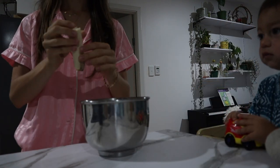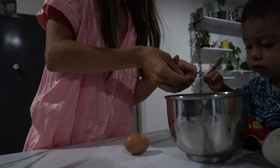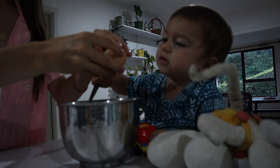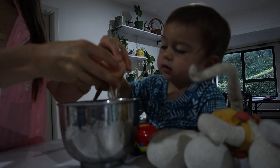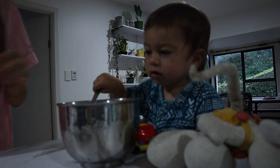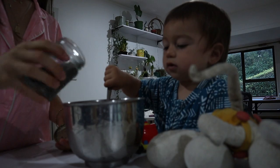Good morning, guys. Charlie has woken up nice and early today, so I'm up and I'm just preparing his breakfast. Today, he's going to be having some banana pancakes, which is a very simple recipe. This recipe includes one banana, one egg, some chia seeds, a couple tablespoons of flour, and that is literally it.